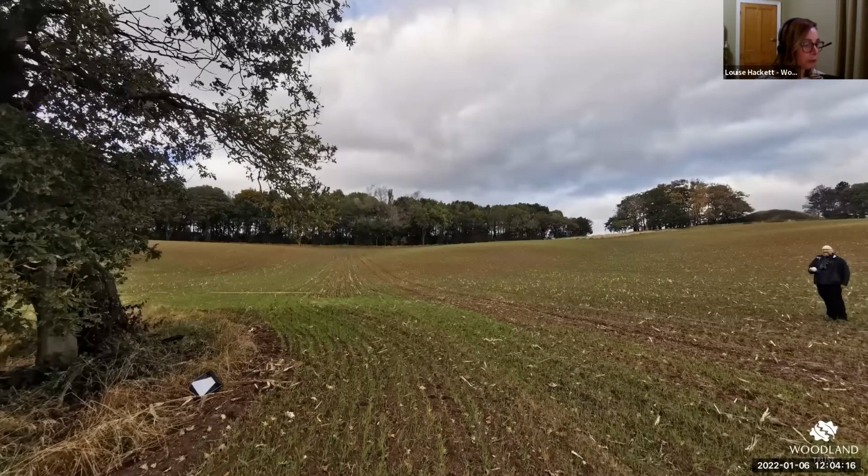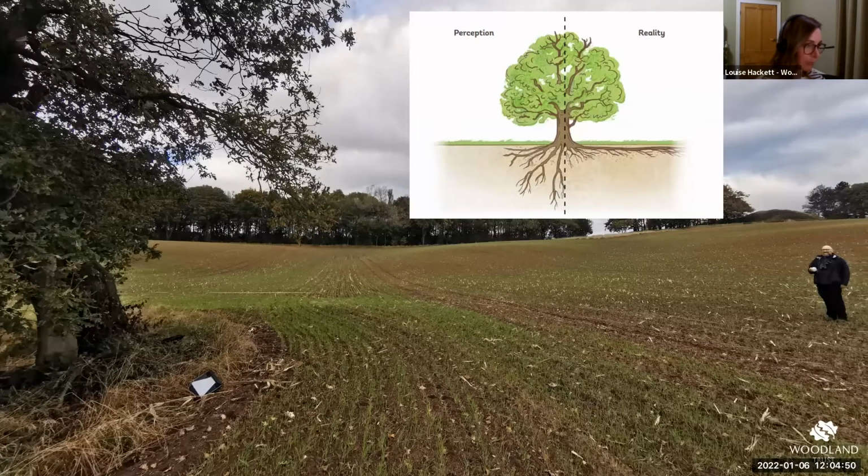And so what we try to talk about in terms of supporting these ancients and veterans is the root protection area, which has already been mentioned a couple of times. And here's an example of a beautiful ancient tree within an area of farmland. You can see it's thankfully not cultivated right up to the base of the tree. It does have an area around it that isn't cultivated. But if we work out the root protection area, so we recommend 15 times the diameter of the tree. Oh, sorry, this picture just again illustrates how our perception of what the root system looks like is not necessarily really the reality of what a tree does.